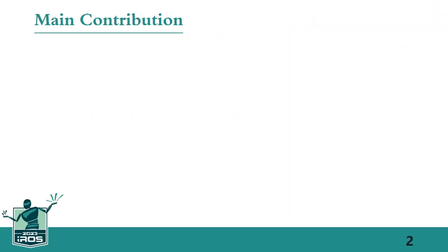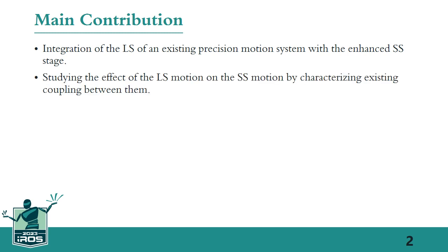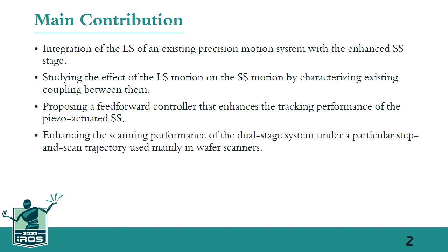This paper includes integration of the long stroke of an existing precision motion system with the enhanced short stroke, studying the effect of the long stroke motion system and the short stroke motion system by characterizing existing coupling between them, proposing a feed-forward controller that enhances the tracking performance of the piezo-actuated short stroke, enhancing the scanning performance of the dual-stage system under a particular step and scan trajectory.